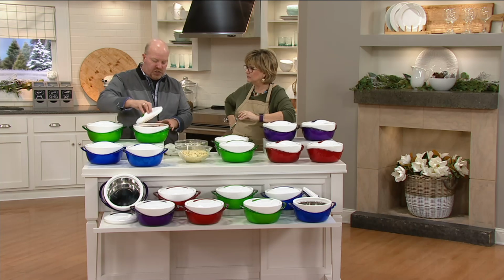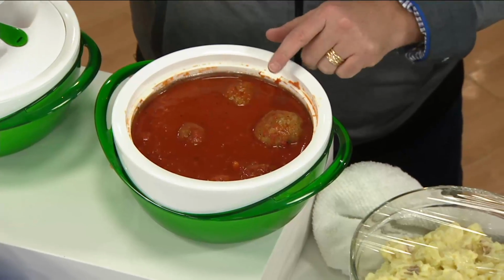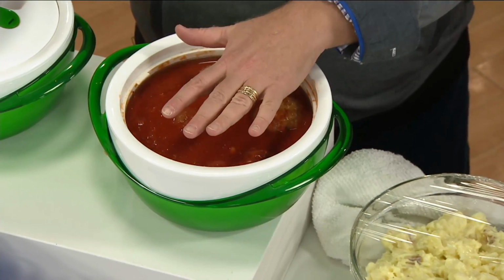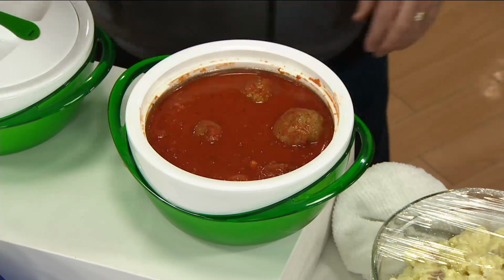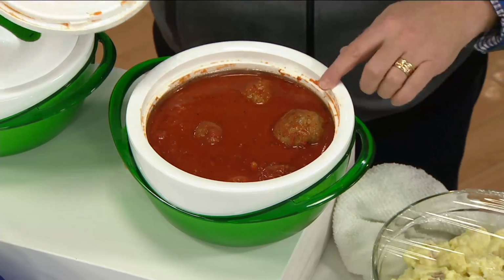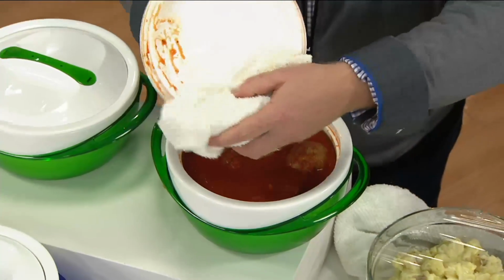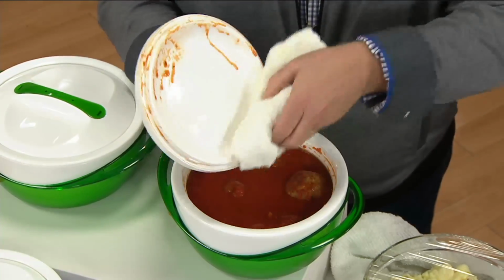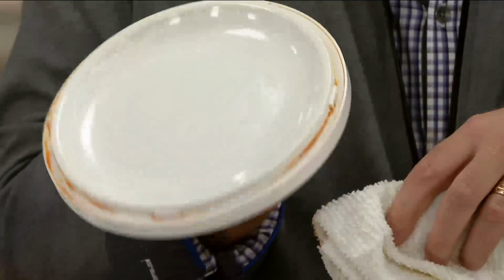So if you're making your famous meatballs with sauce, I love the fact that now this can stay in there. Serve the meatballs. I mean, put your hand over here. I know. It's hot. It's like it just came out of the pot. Right. And don't worry about any of this plastic because it's not going to stain. I'm going to show you again. This has got the spaghetti sauce on it. Obviously, if it's really sticky, you're going to need soap and water, but this is going to come off. So don't fear. Yes.